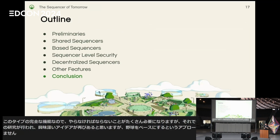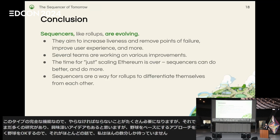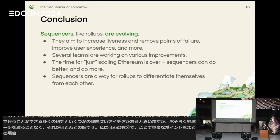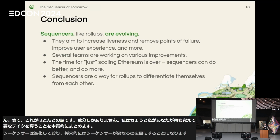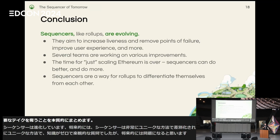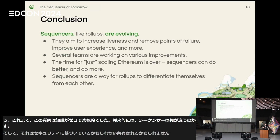Okay, so that's most of the talk. I've got just a couple of minutes, so I will just wrap up. Essentially, the key takeaway here, if you don't remember anything else, is that sequencers are evolving. In the future, we're going to see sequencers differentiate themselves in very, very unique ways. In the past, the question has been optimistic or zero knowledge. I think in the future, the question will be, well, what does your sequencer do differently? And that might be shared, that might be based, that might be security, that might be something else entirely.